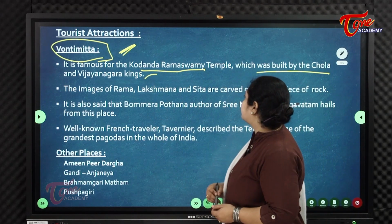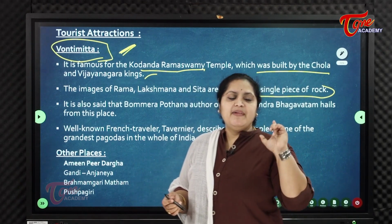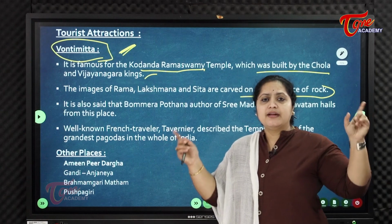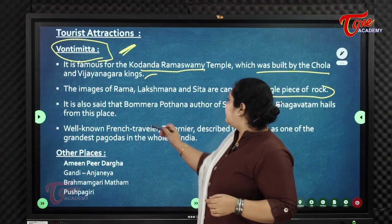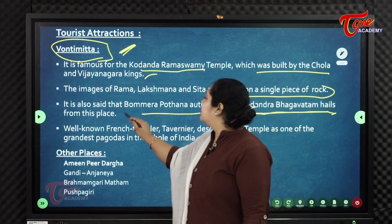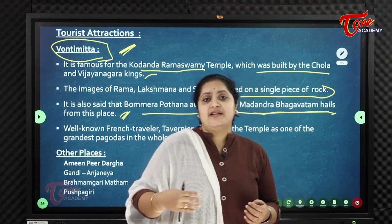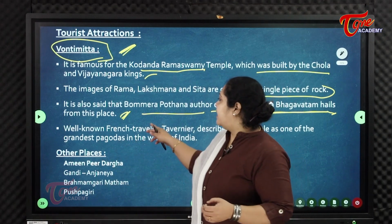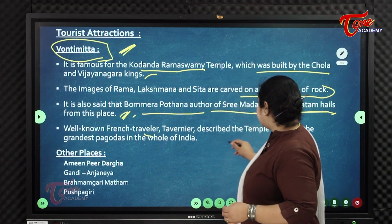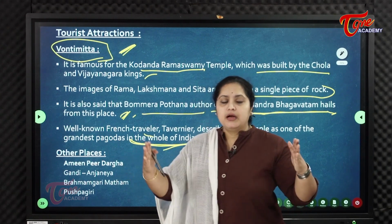The images of Rama, Lakshmana and Sita are carved on a single piece of rock, that means a monolith. It is also said that Bammera Potana, who translated the Bhagavatam into Telugu, hails from this Vontimitta. The well-known French traveler Tavernier described the temple as one of the grandest pagodas in the whole of India. The pagoda means gopuram.